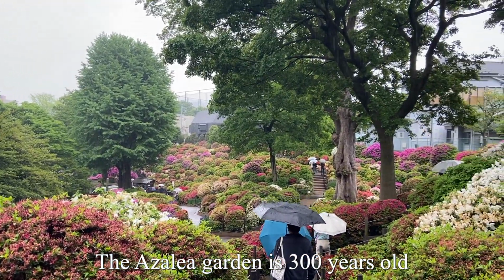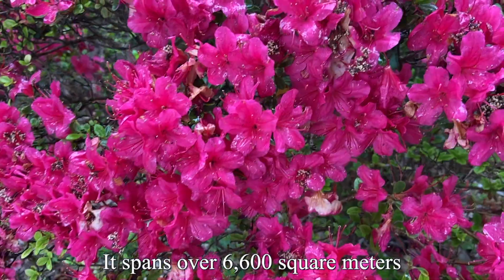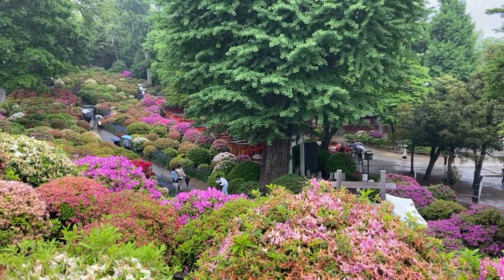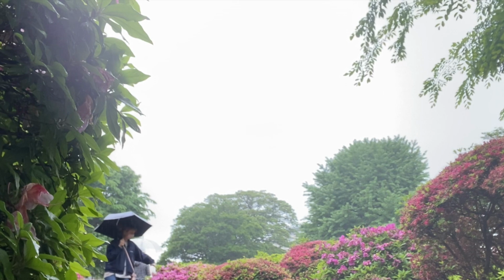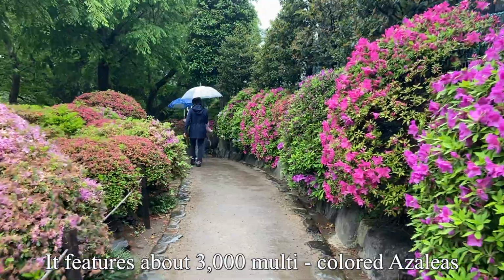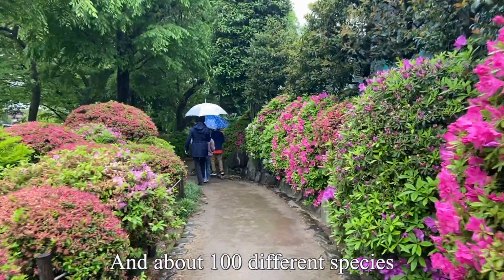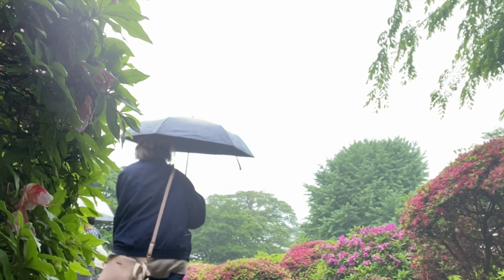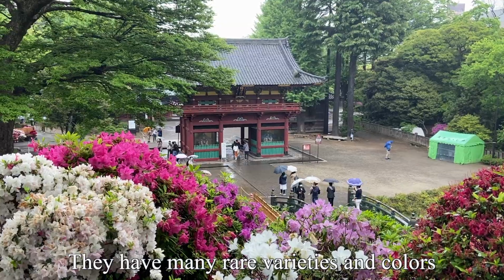The Azalea Garden is 300 years old. It spans over 6,600 square meters. It features about 3,000 multicolored azaleas and about 100 different species. They have many rare varieties and colors.